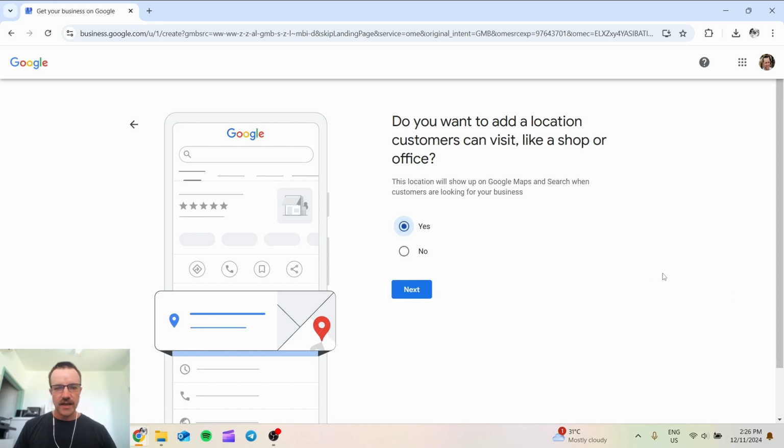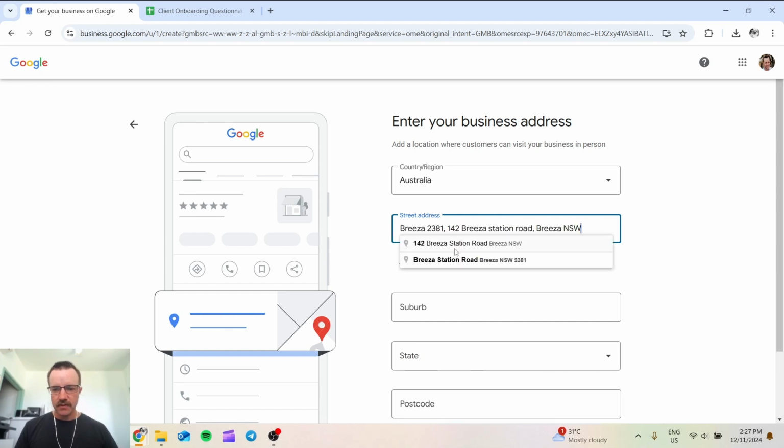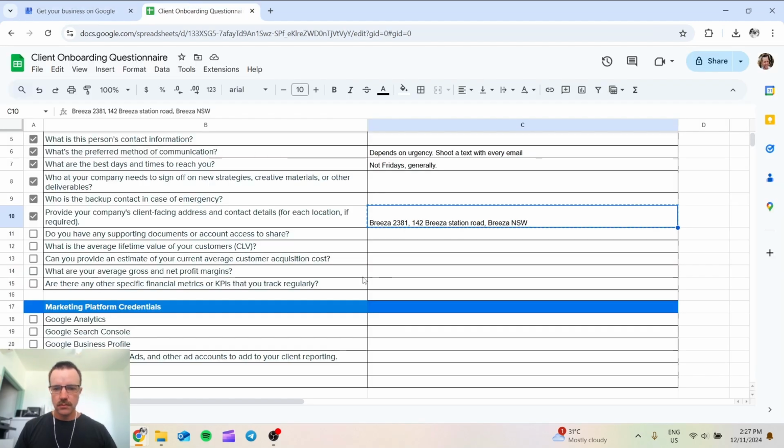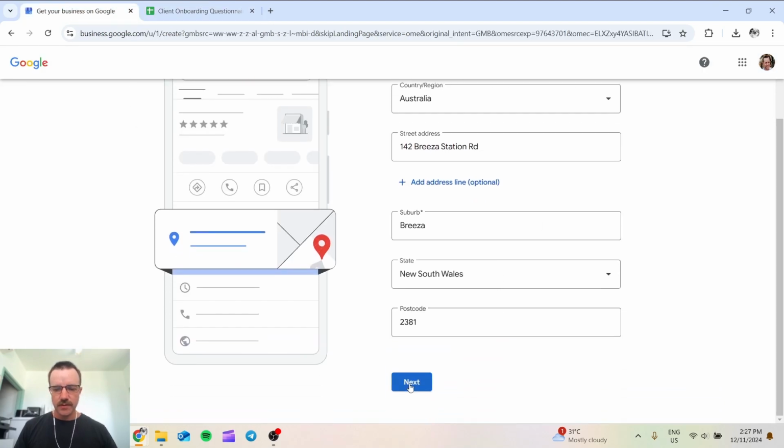Yes, we do want to add a location the customers can visit. So you want to choose your country or region. This one happens to be in Australia. Then we have the address, which I've copied and pasted, 142 Breezer Station Road, Breezer, New South Wales, 2381. Awesome.